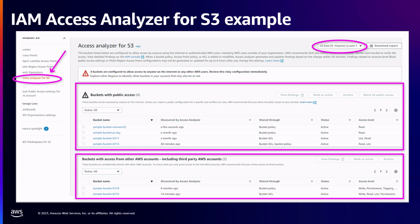Here we see that we have 4 buckets with public access and 2 buckets with access from other AWS accounts. The dashboard also tells us the mechanism that granted that permission, such as bucket ACL and bucket policy, so we can go there to make adjustments if required.